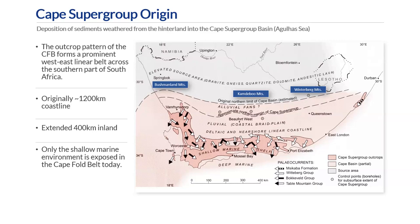In fact, even Mike DeWitt reported that in the Salpeterkop volcano near Sutherland, he found cobbles, boulders, fragments that he believes were Cape Supergroup. So there's lots of evidence, and those were brought up 70 million years ago. So the stuff is all down there. Basically, only the shallow marine environment is exposed in the Cape Fold Belt there. It's the sandstones, and then overlying that, the Bokkefeld mudstones.